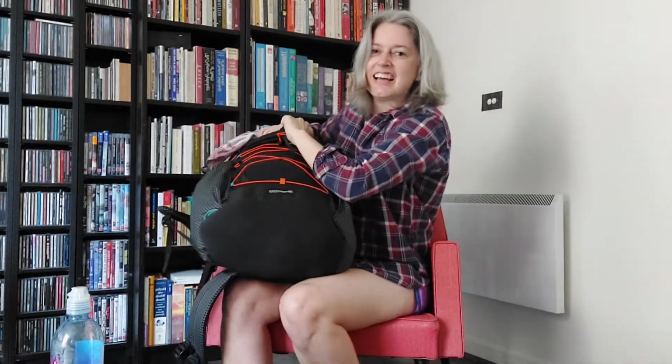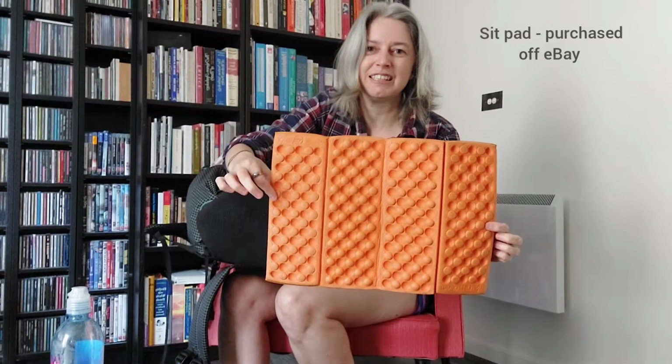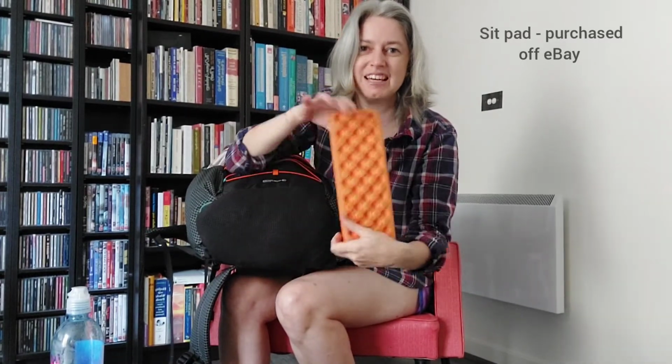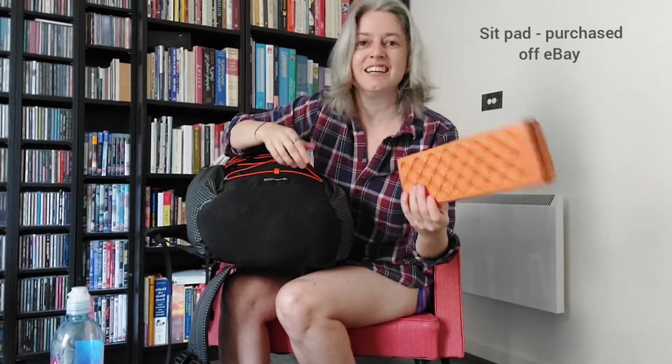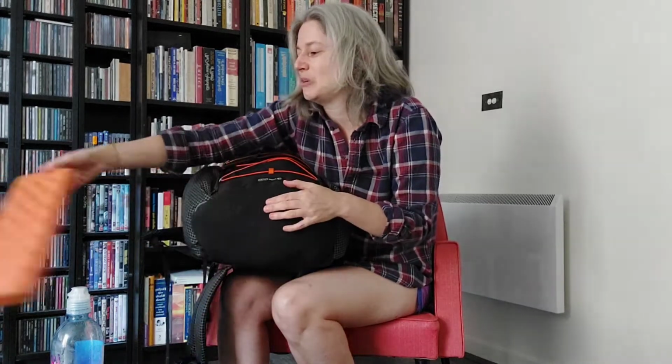And then in the outside pocket, I have just an inexpensive foam sit pad, and that's just great for if you're sitting down on damp ground. It also makes a really good doormat to your tent, and it's good for kneeling on while doing chores.